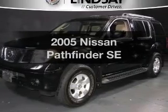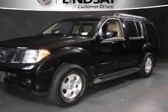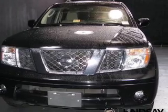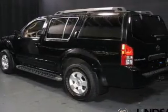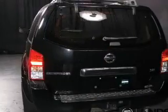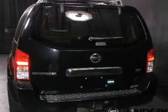Presenting the 2005 Nissan Pathfinder. If you're looking for an automobile with great attributes, look no further. The powertrain includes four-wheel drive with a solid six-cylinder engine that responds smoothly to its five-speed automatic transmission. Anti-lock brakes help you bring your vehicle to a safe stop.